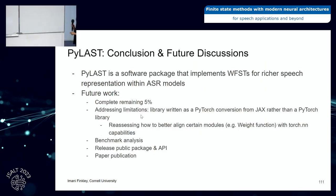Okay, so in conclusion, PyLAST is a software package that implements WFSTs for richer speech representation within ASR models. The future work that we will be moving forward with is completing that remaining 5%, of course, and also addressing the limitations within this first version, in that this version was created as a PyTorch conversion from JAX rather than a standalone PyTorch library. So a lot of the current API is catered towards matching what JAX did in the original version rather than truly utilizing the capabilities of Torch as it is.